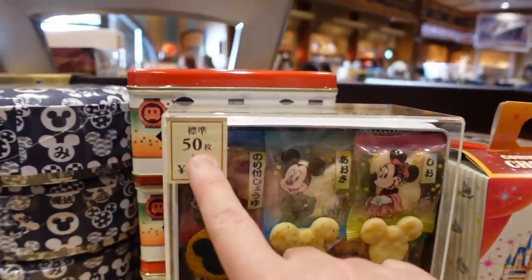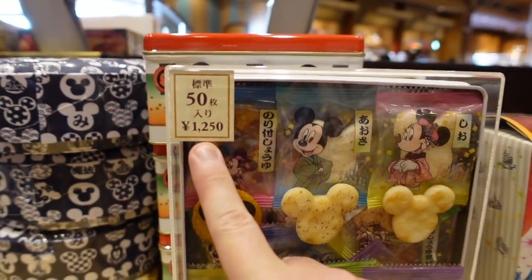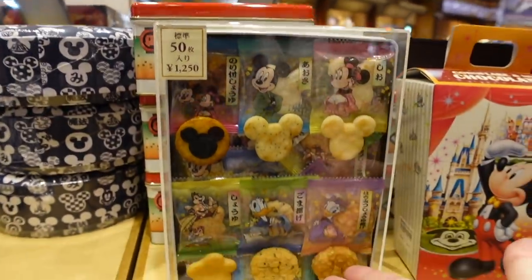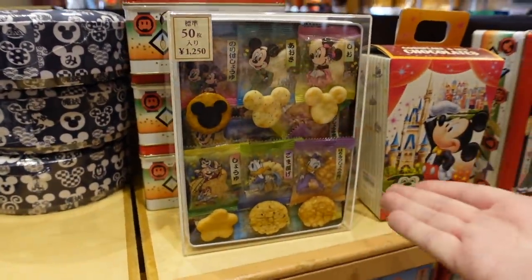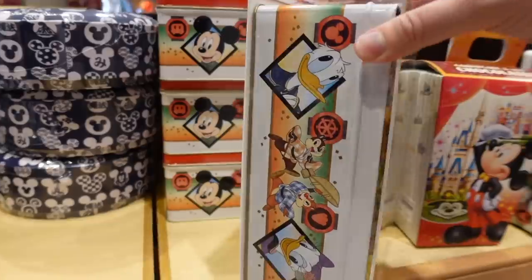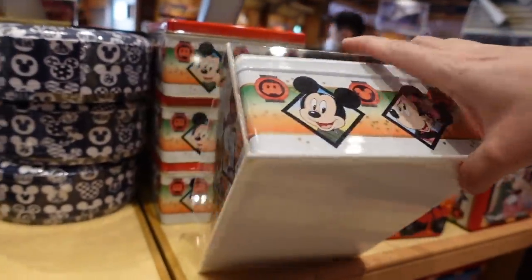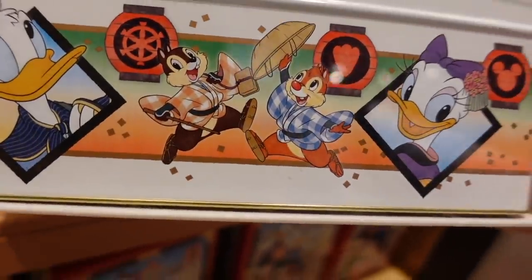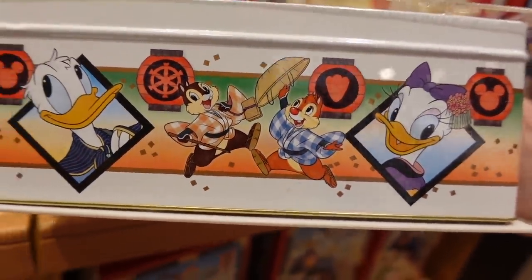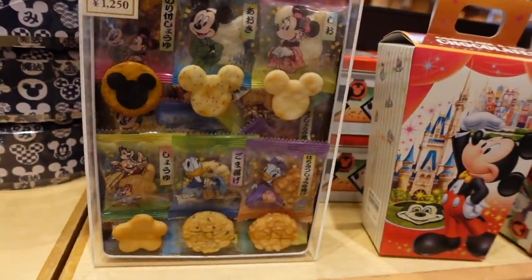So if you think about it, there's 50 in here. And for this price, $12.50, I mean, you can give it to your entire class and all you had to spend was this much. That's pretty cost effective if you ask me. And you get to keep the tin. It's really nice. And my boys being all cute and stuff. These are rice crackers, by the way. I love that.